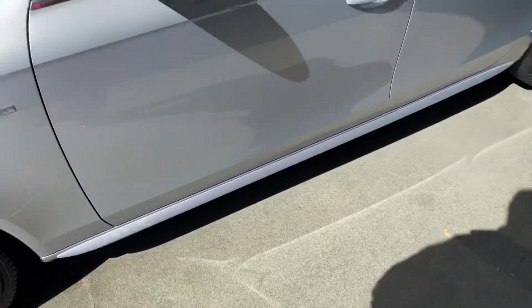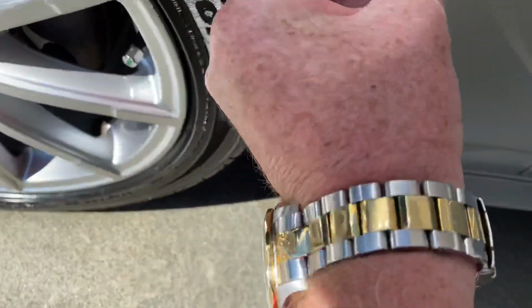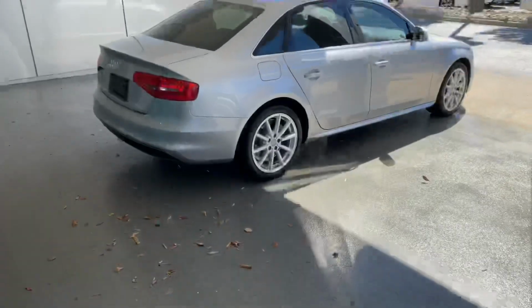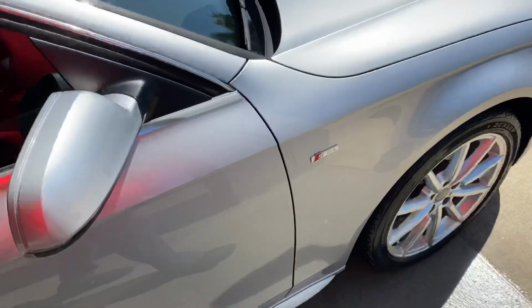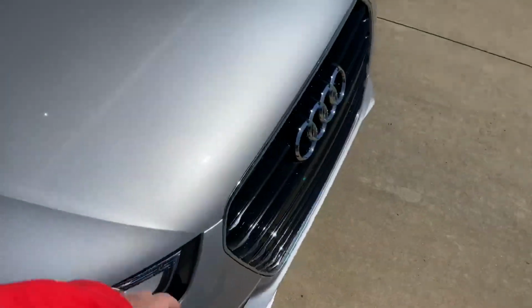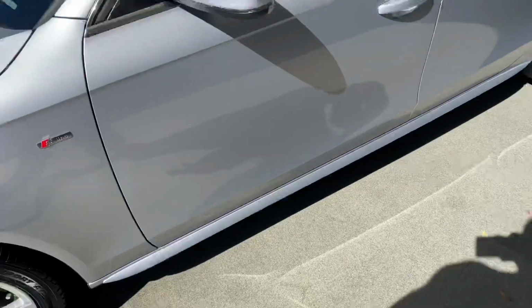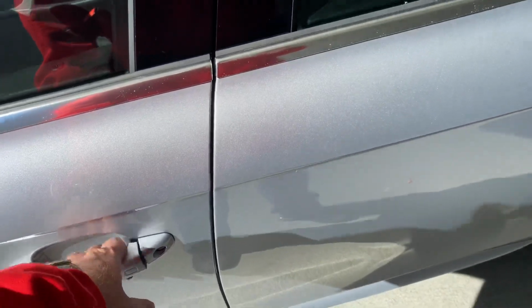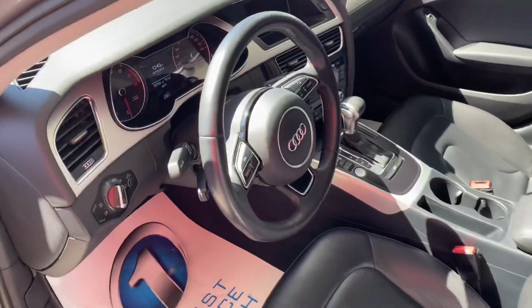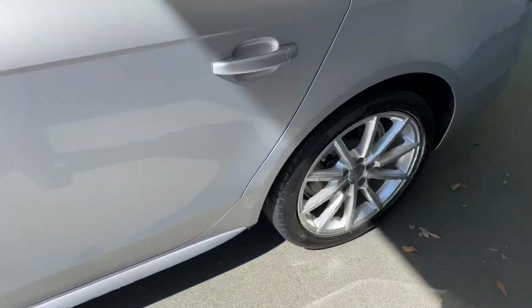This is the Audi A4 S-Line. All right, guys, it's been a little bit, but this is the Audi A4 S-Line that I am currently taking delivery of right now. You guys are gonna see a lot more of this car here in the very near future. Just got back from detail. It's all ready to go. So stay tuned and I will give you guys a few videos on this here in the very near future.